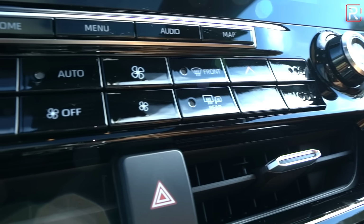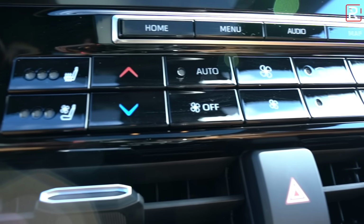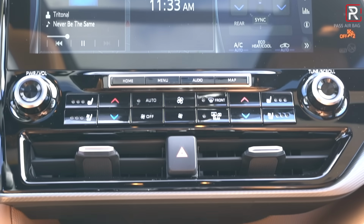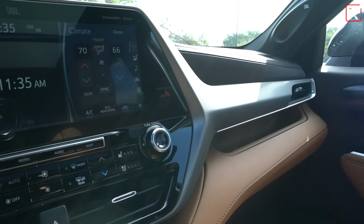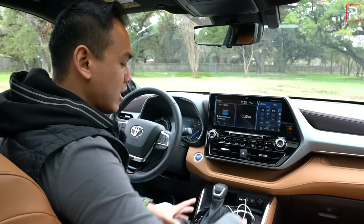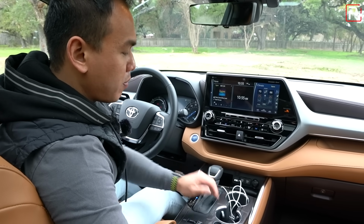Tri-zone climate control is standard on every Highlander, even the base trim. You can see there's a volume knob here, a tuning knob, which is nice. You've got your 3-level heated seats. You've also got the ventilated seats, which come on the Limited and up trim levels. I like the design of the dash vents here. The center console area over here has 2 large cup holders, some storage.